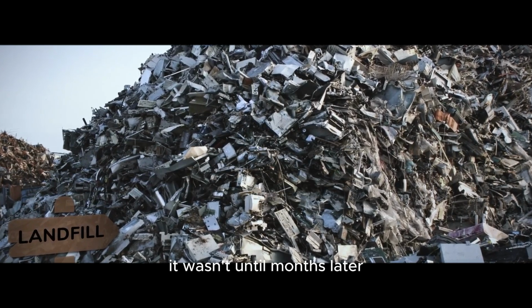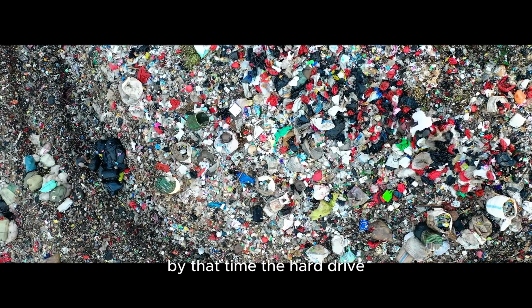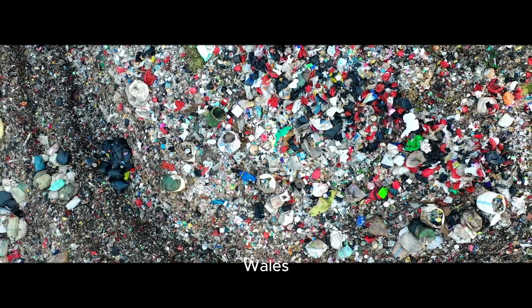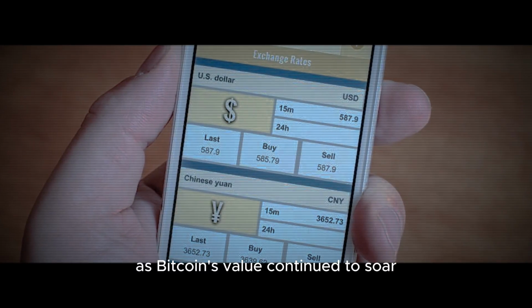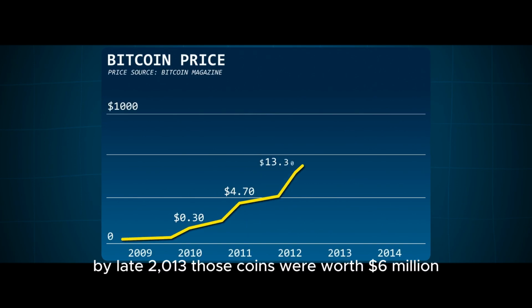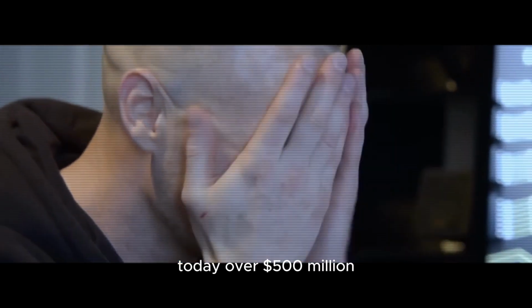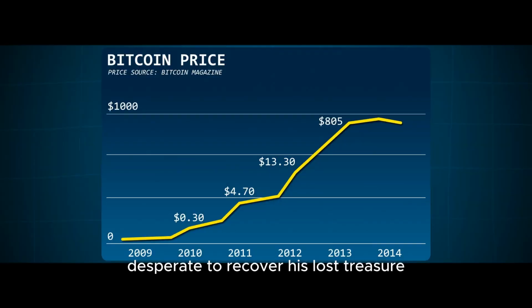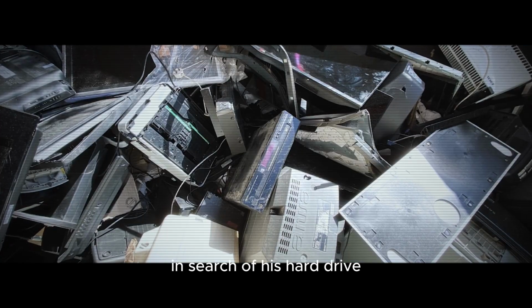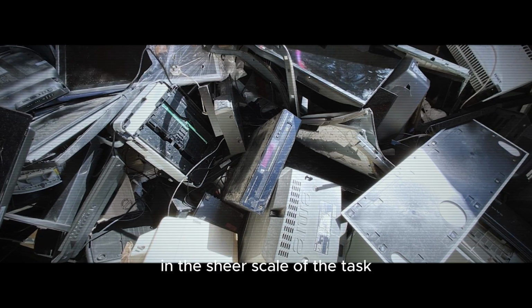It wasn't until months later that Howells realized the magnitude of his mistake. By that time, the hard drive, along with his fortune, had already been buried deep in a landfill in Newport, Wales. As Bitcoin's value continued to soar, so did the value of Howells' missing fortune. By late 2013, those coins were worth $6 million. Today, over $500 million. Desperate to recover his lost treasure, Howells approached the local authorities, begging for permission to dig through the landfill in search of his hard drive. But the council refused, citing environmental risks and the sheer scale of the task.